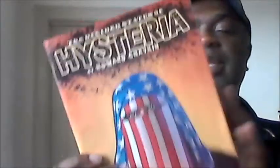And speaking of liberals, here's United States of Hysteria by Howard Chaykin. There's a funny thing. Well, here, I'll read it. In the back matter, there's a little thing here from Howard Chaykin. One thing stood out to me. I'll just read it really quickly.